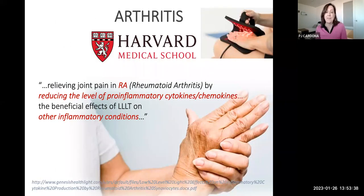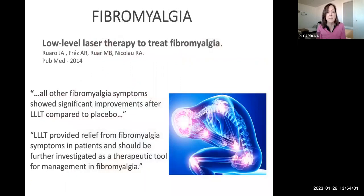This study is out of Harvard. I think we've all heard of Harvard, and it looked at light therapy and arthritis. There's a lot of arthritic conditions out there that cause pain, but it showed that light therapy absolutely relieved joint pain and rheumatoid arthritis by reducing the levels of pro-inflammatory cytokines and chemokines. So bottom line is it really helps with arthritis and joint pain.